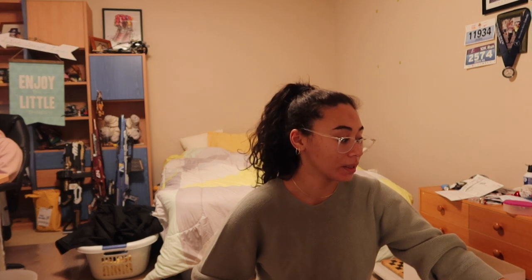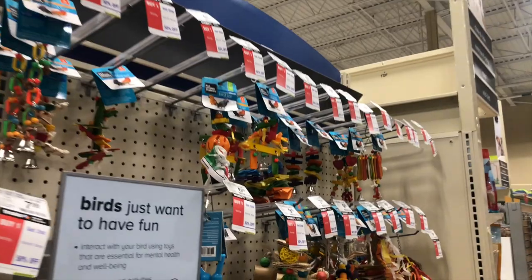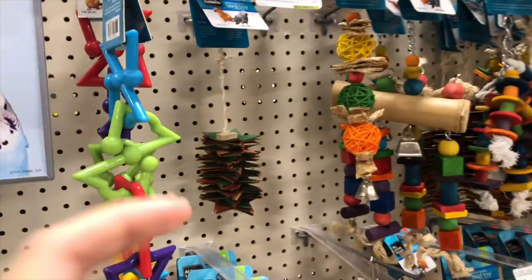As they're growing, I'm gonna need to upgrade them to a bigger cage because I wanna make sure there's enough floor space for them to roam around and also enough height. So this will be fine for two rats as babies, but as they get older, I want to upgrade them. In terms of what I'm putting in it, I got a bunch of little goodies, so I'll show you guys what I got.